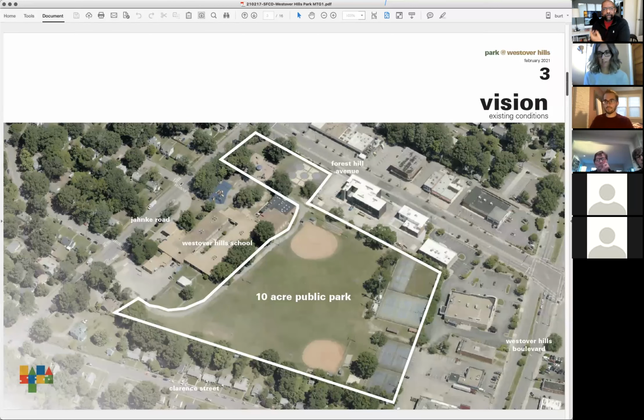There are tennis courts, 2 different types of tennis courts. I believe the ones furthest north, or toward the bottom of the page, have the nicer surface, but they do get a lot of leaf litter from the trees. And then in the corner, the oldest tennis courts have been transformed into a skate park that is existing.